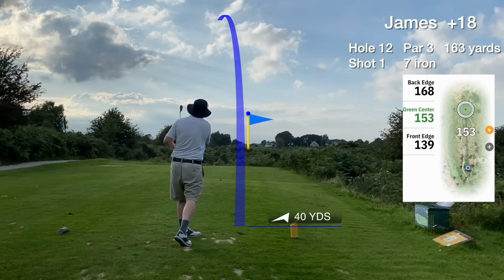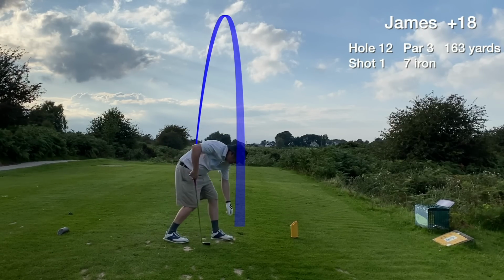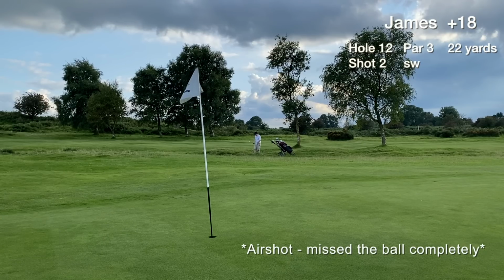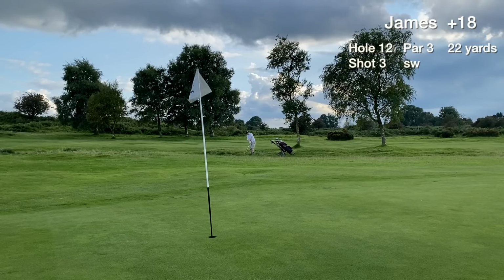Hole 12 is a medium length par 3. It's totally blind from the tee box. You have to walk forward to see the flag, then go back, and we hook it into this really thick stuff at the side of the green. And there, shot 2 was a complete air shot. I missed the ball completely. And yeah, just trying to hack it out there on the 3rd shot.